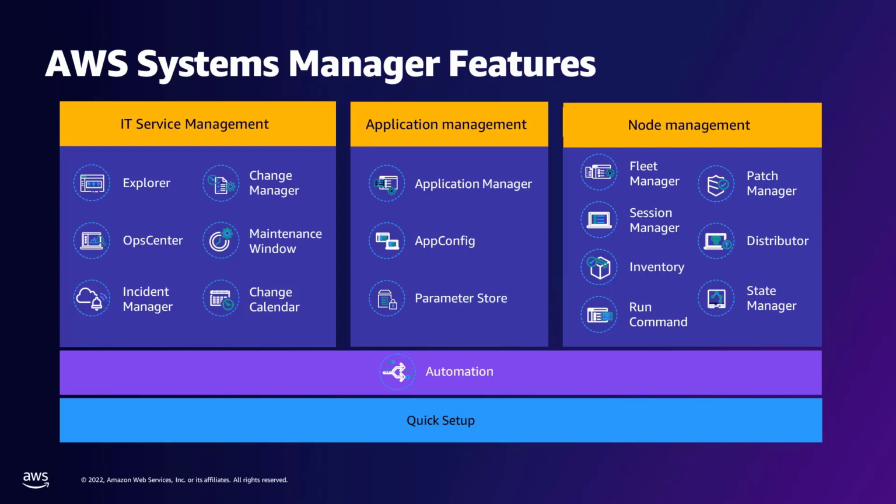Now we'll move to node management. Systems Manager's node management features give operators the tools they need to perform day-to-day activities to maintain your environment. Below are some of the Systems Manager features that fall under node management.